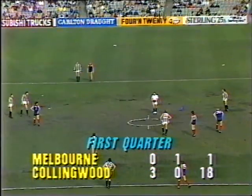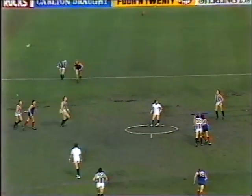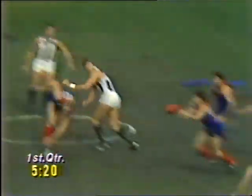The Magpies determined to cling to their place in the 5, trying for the double chance. Melbourne still an outside chance of getting into the finals in September.